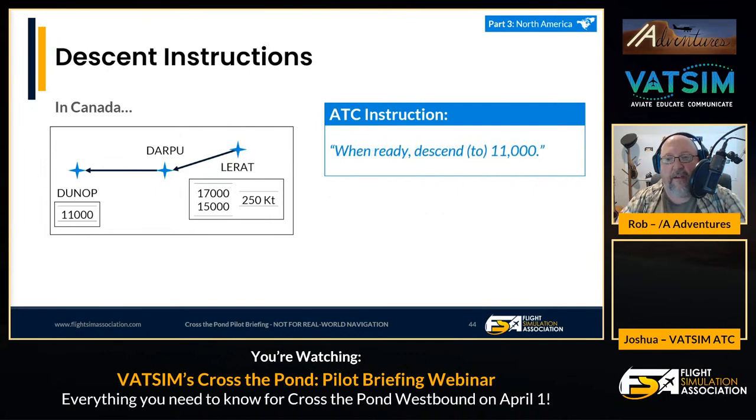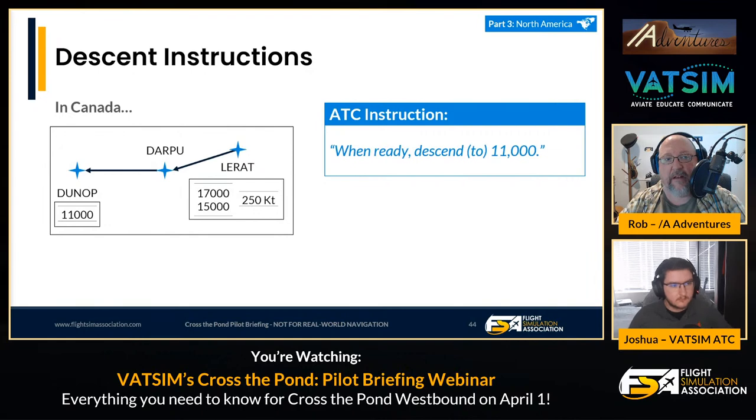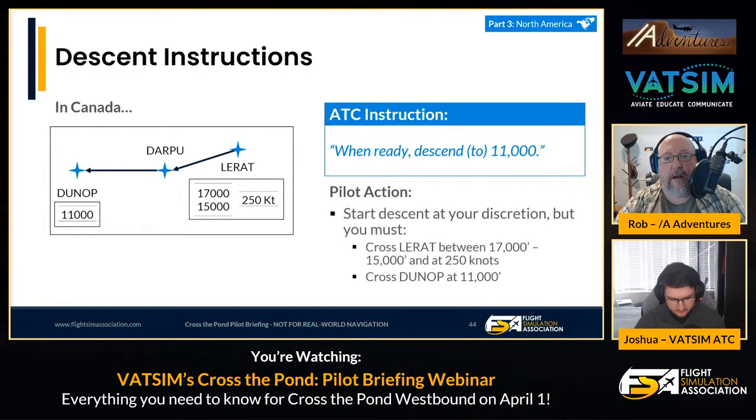In the next example, they say, when ready, descend 11,000. Well, this is a little easier because you don't have to start the descent right now. You can probably leave the plane in a vertical descent mode. But basically, when ready means you can start your descent once you reach your top of descent that your FMC has calculated, or if you're in something really old, something that you yourself have calculated. But similarly, like in the last slide, you do need to make that crossing restriction at LIRAT between 15 and 17. You do need to slow to 250 knots there, and you do need to be at 11,000 by the time you reach DUNOP.